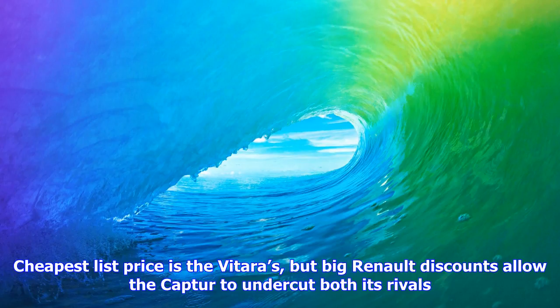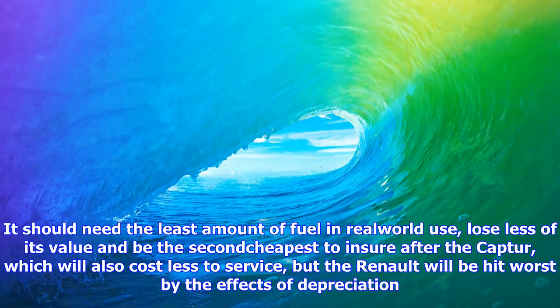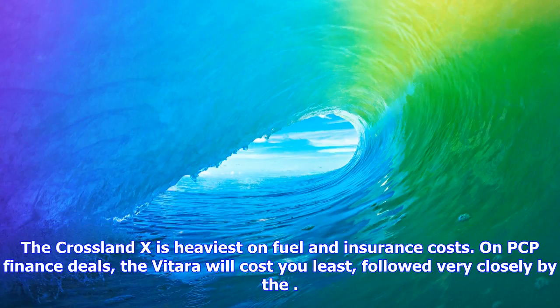Despite its CO2 emissions being higher than the Crossland's, the Vitara is a good company car choice thanks to its low list price, making it nearly £200 cheaper in benefit-in-kind tax over 3 years for 40% taxpayers. The Captur's higher CO2 emissions and list price make it £470 dearer than the Vitara in BIK costs over 3 years.